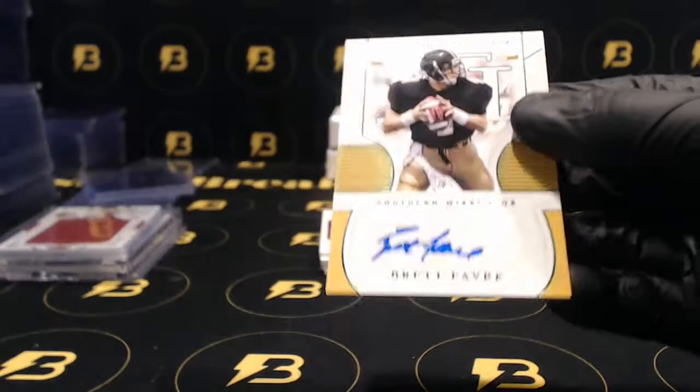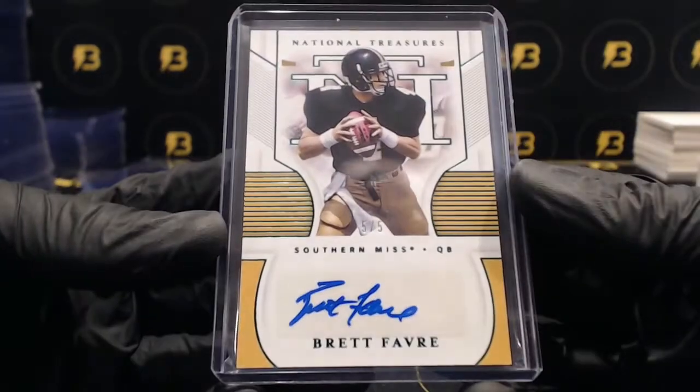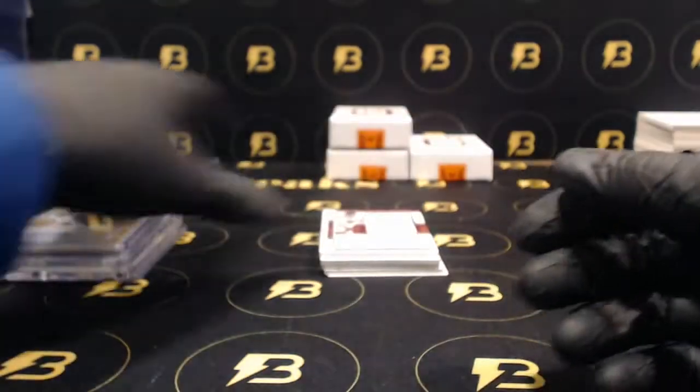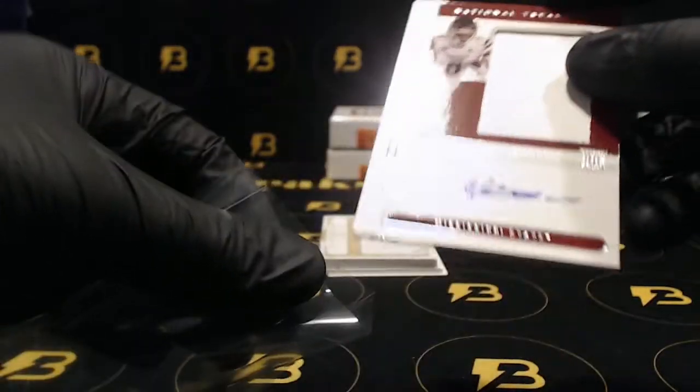But looking for T-Law. How about a Brett Favre? Very nice. 5 of 5 for the Packers. Second Brett Favre we've hit out of our cases so far. Very nice. 5 of 5 short prints. We got Kylan Hill out of 99 going out to the Packers back to back.